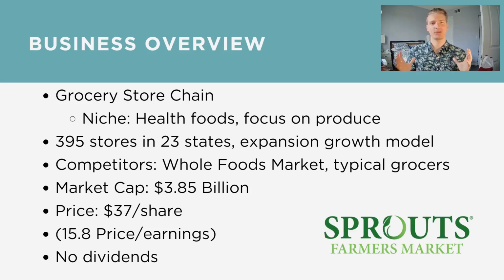It's a much cleaner and nicer grocery shopping experience, probably. That's part of their business model. It's a little bit more expensive, but it really caters to those special shoppers, those special consumers. They have 395 stores in 23 different states, and they have an expansion growth model. They've continued to add stores in recent years, and that seems to be what they want to do.